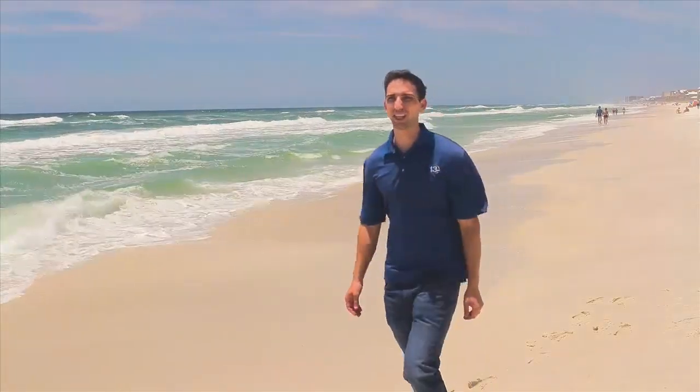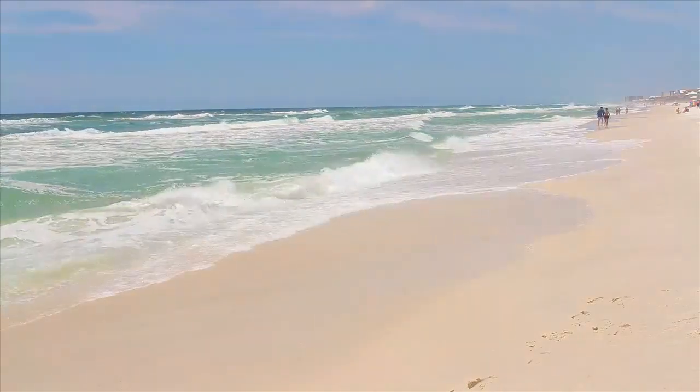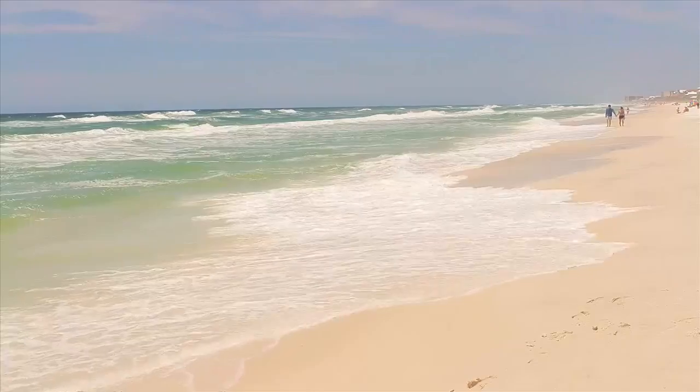Now you're on the beach and you want to be able to identify rip currents from the shoreline. The best thing to do is to look down the beach. When you do look down the beach, you want to see where there's a U in the sand, where the water has pulled up. The downwind side of that U, that's where rip currents are most likely occurring.